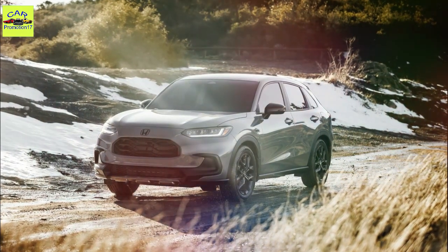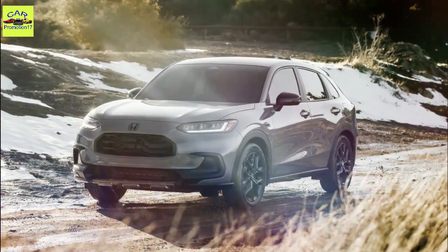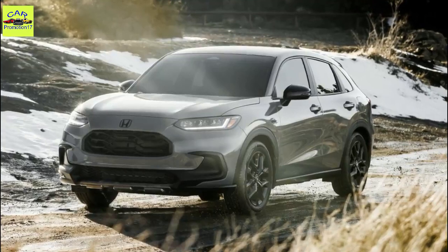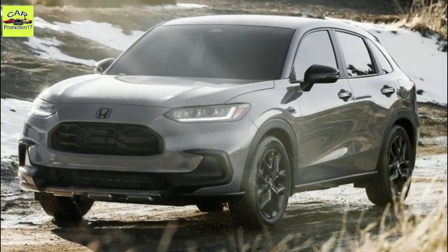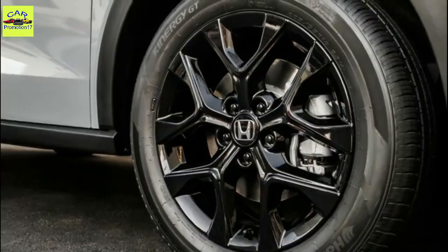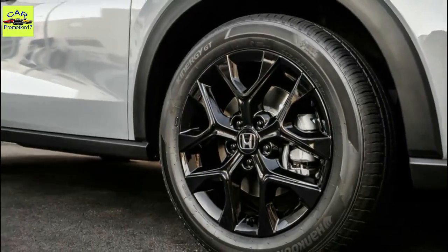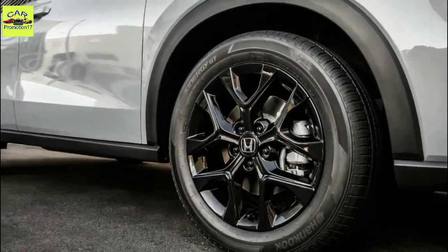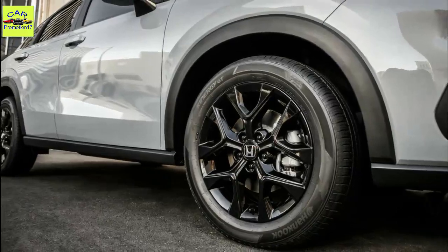What's new? The Civic's turbocharged 1.5-liter engine could become an option. Part of the second HRV generation introduced for 2023. The subcompact HRV is Honda's smallest SUV, and the brand's most affordable vehicle. It's positioned below Honda's larger SUVs, the CR-V, Pilot, and Passport.